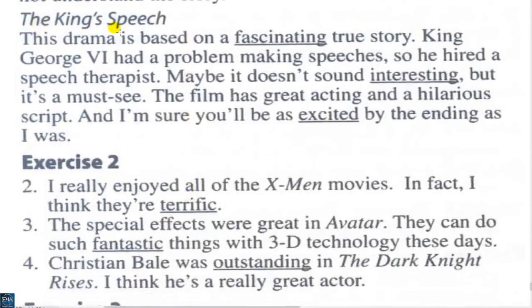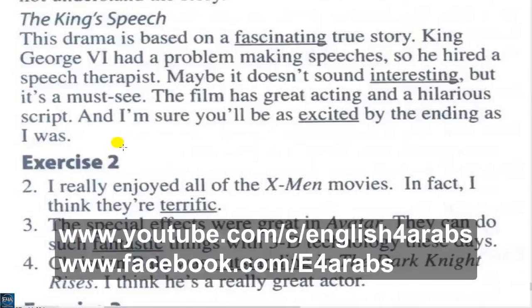The King's Speech. This drama is based on a fascinating true story. King George had a problem making speeches, so he hired a speech therapist. Maybe it doesn't sound interesting, but it's a must-see. The film has great acting and a hilarious script, and I'm sure you'll be as excited by the ending as I was.